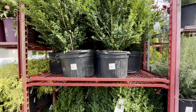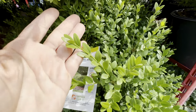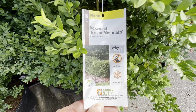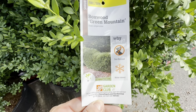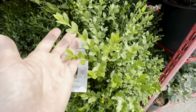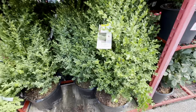Home Depot Garden Center got these beautiful new boxwoods in stock. They are quite tall. The foliage is nice and green. Look at the pristine condition of the shrub. This happens to be the boxwood Green Mountain, which is a full sun shrub. Why buy? Deer resistant, winter interest. 36 inches will be the mature established height, and this boxwood is indeed an evergreen, so it stays this beautiful green color all year long.